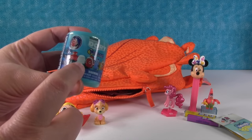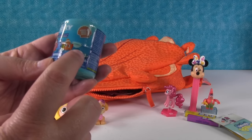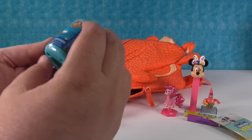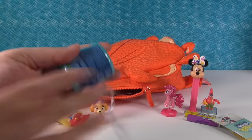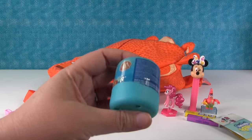And did we get this? Yes, Bailey? We got Bailey. So, Hank, Dory, or... That's Destiny. Destiny's Destiny? The whale shark. One of those would be good, but okay. I hope we get Hank. Come on, Hank. Hank to go with the Hank backpack. I hope you have a coffee cup.